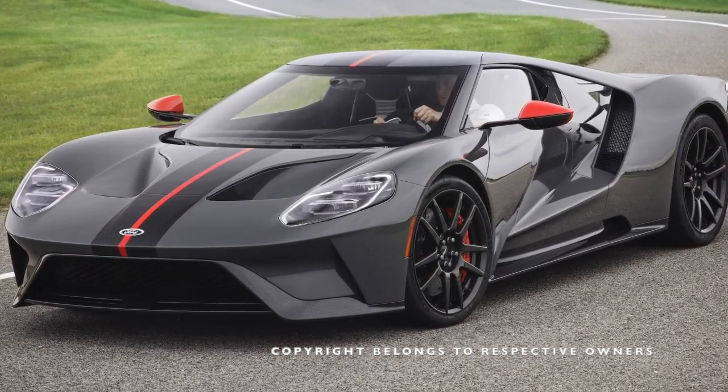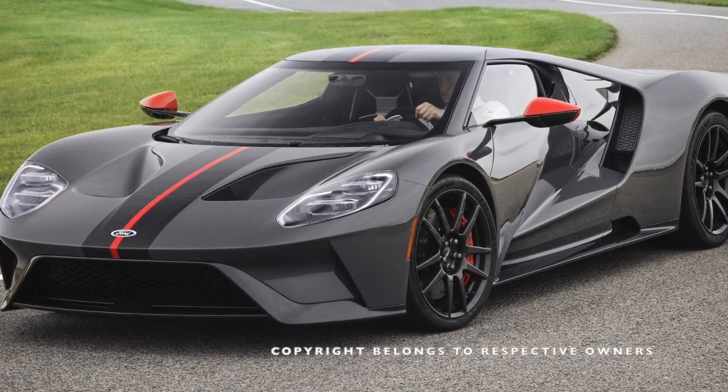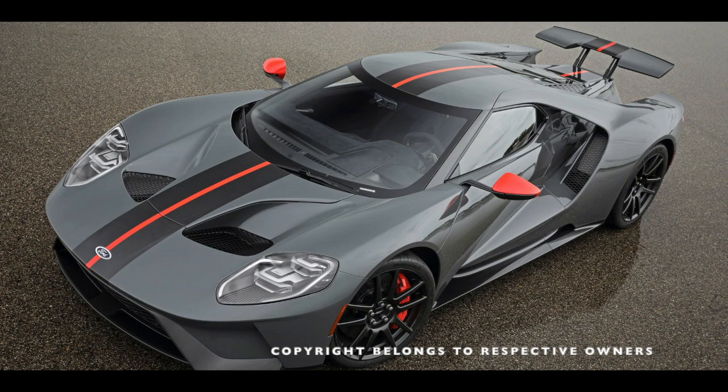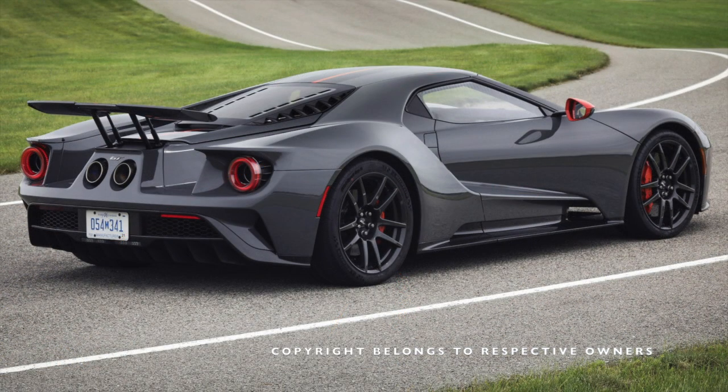I was actually unable to find an exact picture of Gordon Ramsay's Ford GT, but my research says that his car is in the same gray as this one shown, but instead it has a blue stripe down the middle as well as blue mirror caps. Once again, as I've said multiple times about this color, I think it looks great on supercars, and it definitely makes those aggressive lines pop.